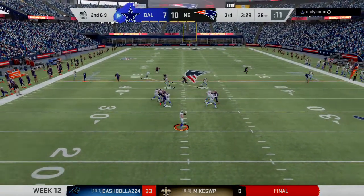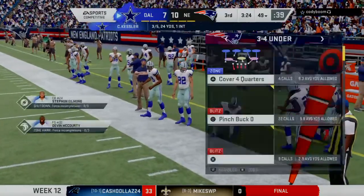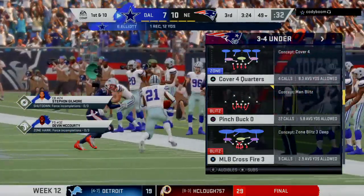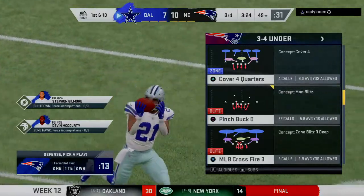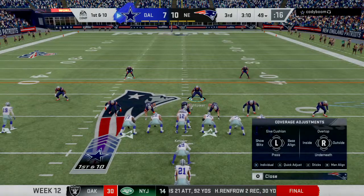On 2nd and 9, Kessler. That one complete to Elliott. And he'll go out near midfield at the 49. It's a gain of 12, and the Cowboys pick up the first. Well, using Zeke Elliott in the passing game, that's something Cowboy fans are getting used to. Last year, 77 receptions. And you think back to his rookie season, he had 32 and then 26 his second year. But he's really on the uptick.